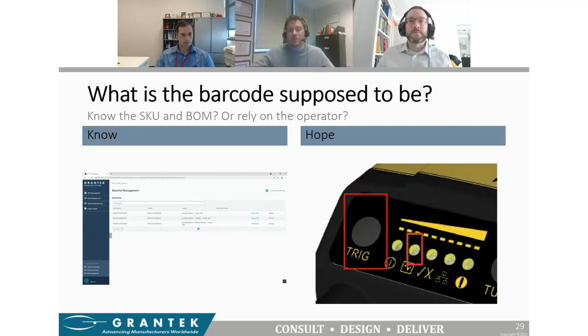What sort of MES or SCADA system do you have available? Do you have an industrial data center that's virtualized? And do you have the network infrastructure to even support this?